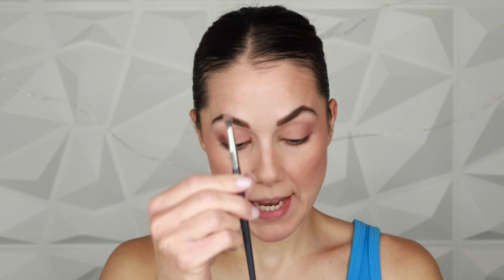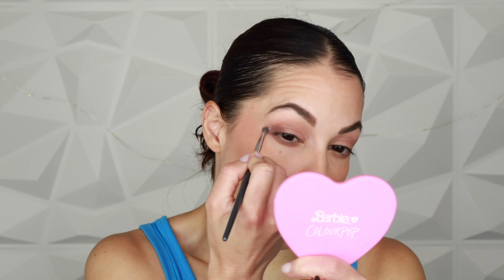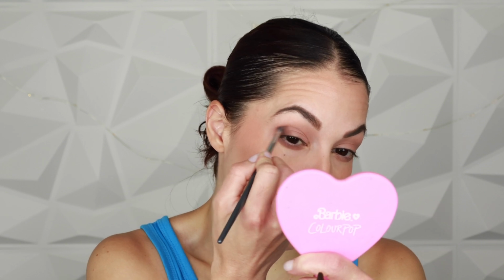And then I'm going to go back to that A504 brush that I use for the lower lashes, and I'm going to blend that edge just a little bit with no additional product.